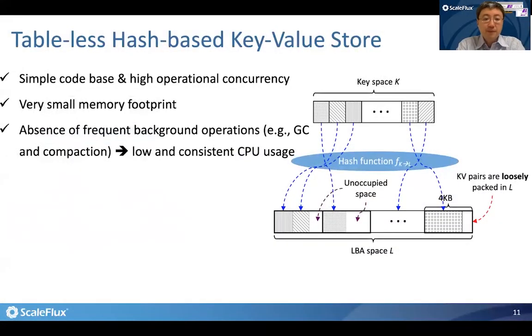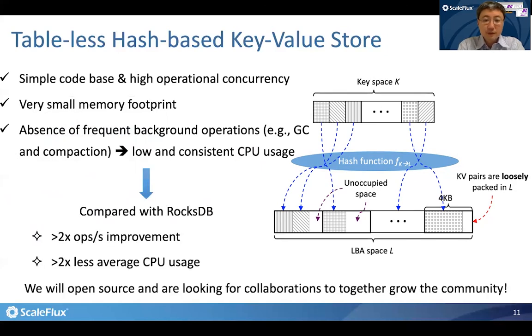Such a table-less hash-based KV store has several appealing properties. First, a very simple data structure. It has a very simple code base and can easily achieve high operational parallelism. And apparently, it has a very small memory footprint, and also it's free from frequent background operations like garbage collection and compaction, which leads to low and consistent CPU usage.